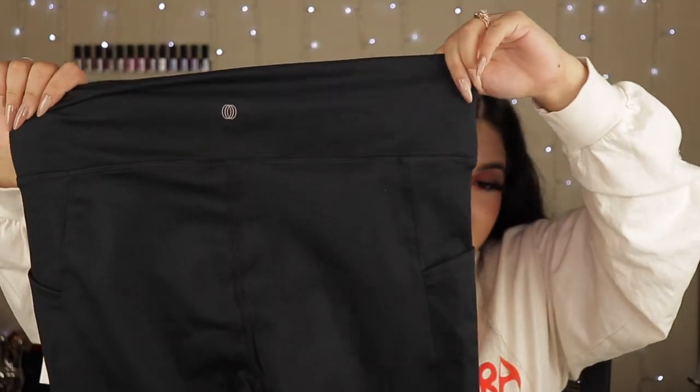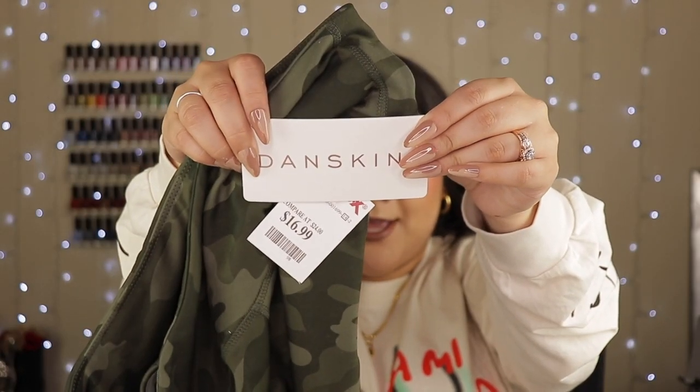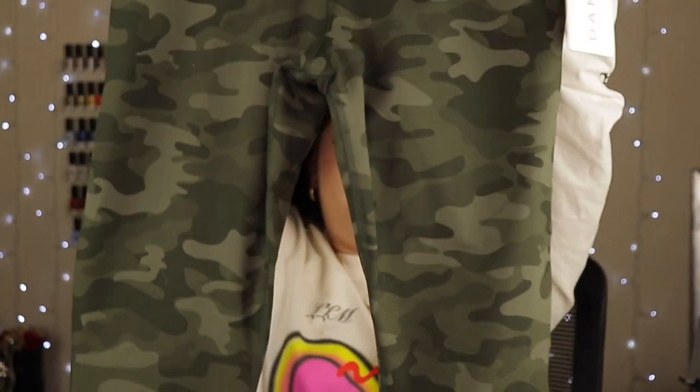So I got two black pairs. These were $12.99. Jockey. The next pair, I think, are a little bit more. Yeah, these are $16.99, but this material is not as stretchy. It's still comfortable, but these really just suck you in, so your belly can look a little bit better, more flattering. And I love these so much, and they also have pockets. Ugh, I can't get enough of these. And these are from Balance Collection. These are $16.99, the ones that really suck you in. And then I got another pair, but I got camouflage, and these suck you in as well, have pockets, and these are from a different brand, but they all look the same, like literally. And this is from Dan Skin, and these were also $16.99.